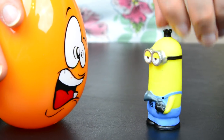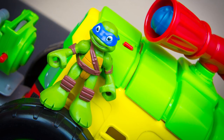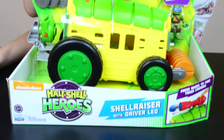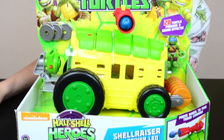How's your bubble ticket, Topo? This is some Ninja Turtles today, huh? Yeah, we got some Ninja Turtles. This is the Half Shell Hero Shellraiser with driver Leo.